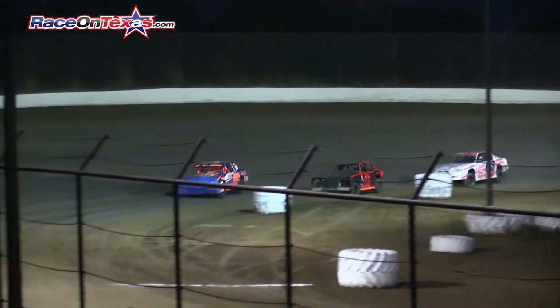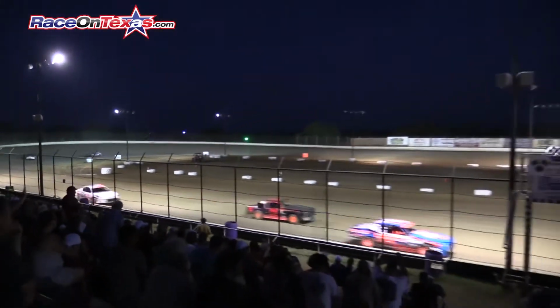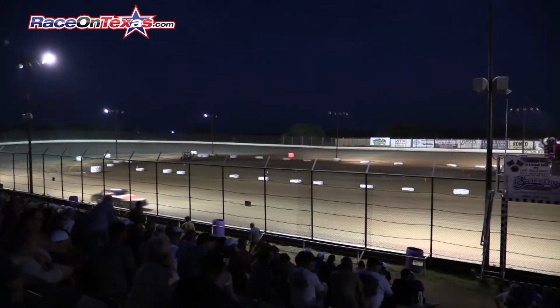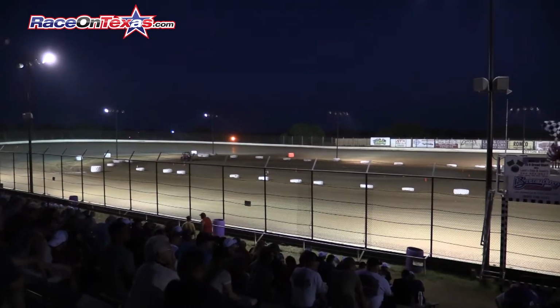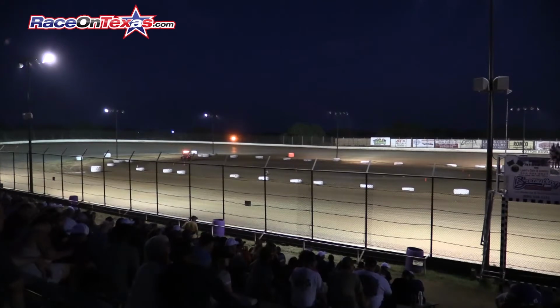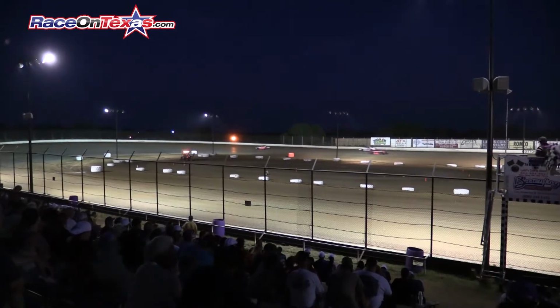Through turn 3, now to 4, checker flags in the air. Your Shell Equipment Services Stock Car Heat Race winner, the 33C of Charles Cosper, followed by the 52 of AJ Dancer, the 63 of Andy Rolla, the V18 of Kenny Merritt, the 17D of Dean Preem, and the 4K of Ken Polanski.